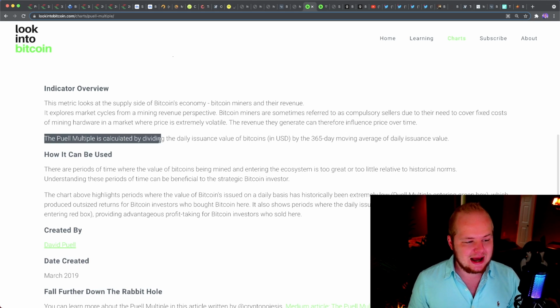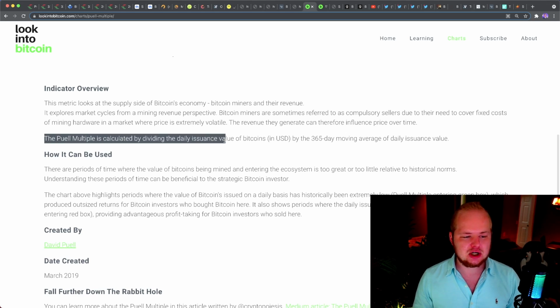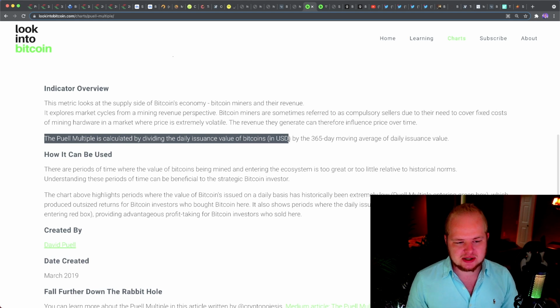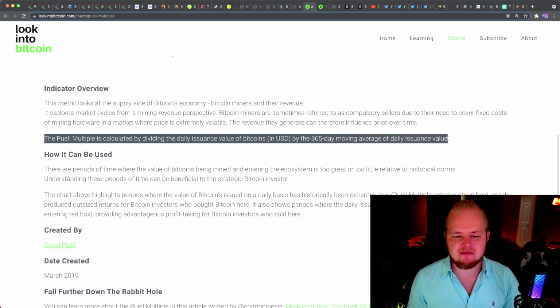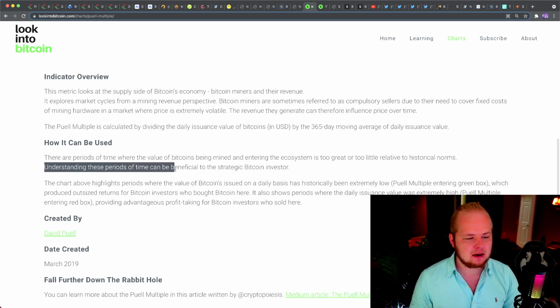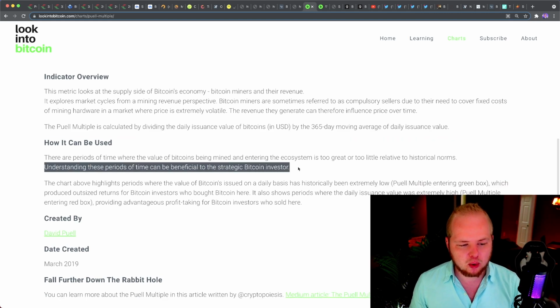The Puell Multiple is calculated by dividing the daily issuance value of Bitcoins in US dollars by the 365-day moving average of daily issuance value. Understanding these periods of time can be beneficial to the strategic Bitcoin investor.